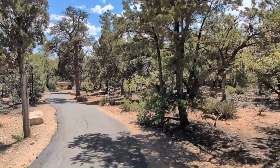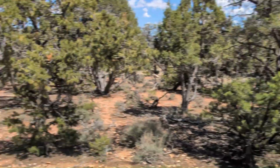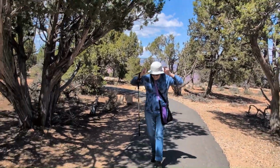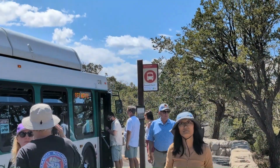Sometimes you have to be extremely vigilant to catch the wildlife around here. I think there's one coming up behind me. Yes, it's an elk. Next stop, the Powell Point.